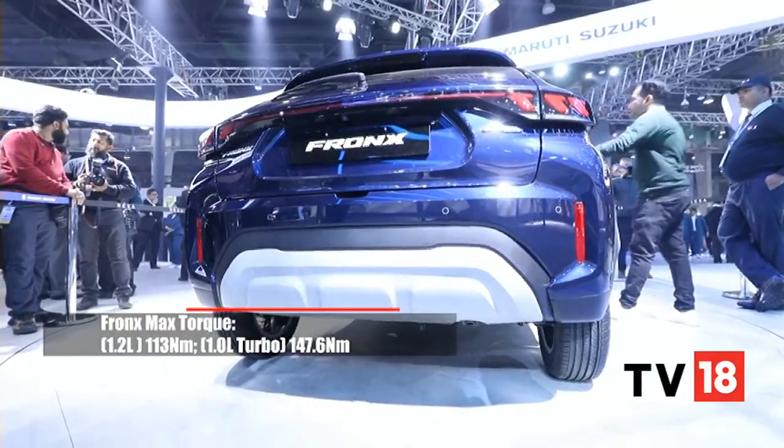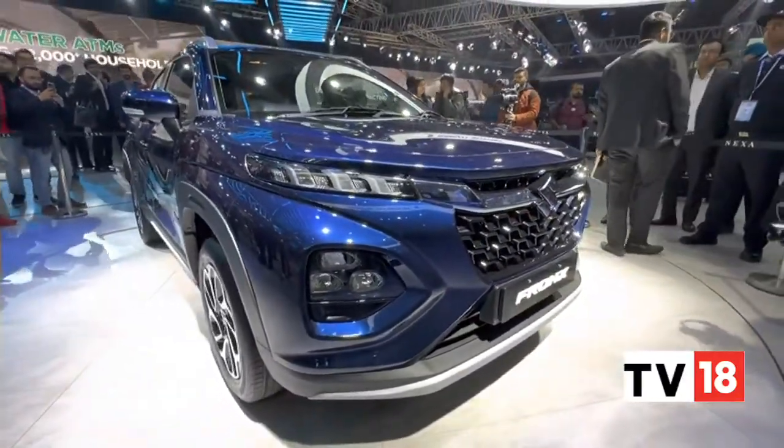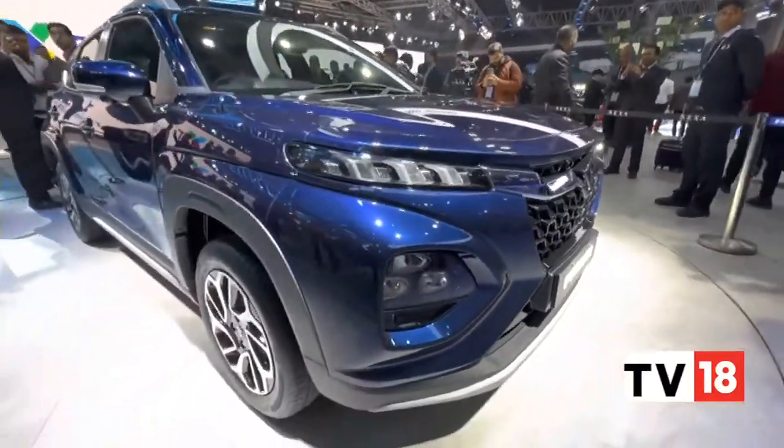So in terms of the market placement, in terms of the portfolio placement, it will be placed above the Ignis. So this is what the Frunks is all about.